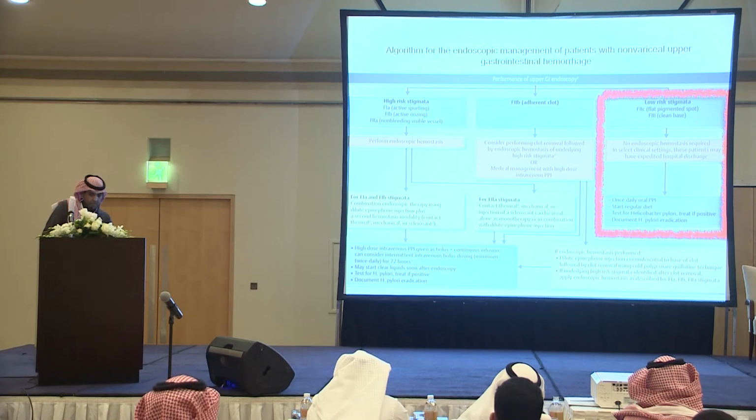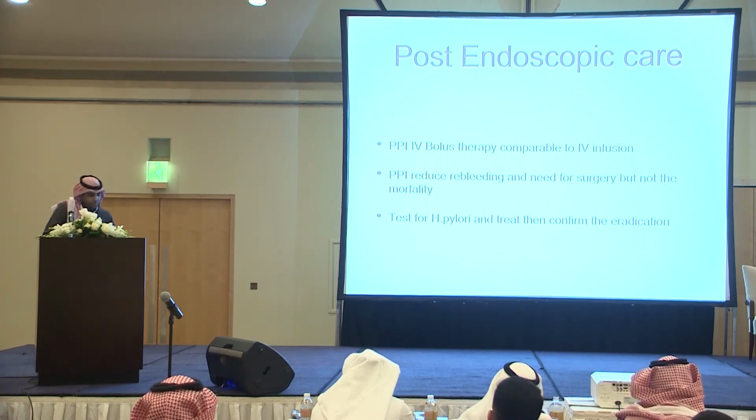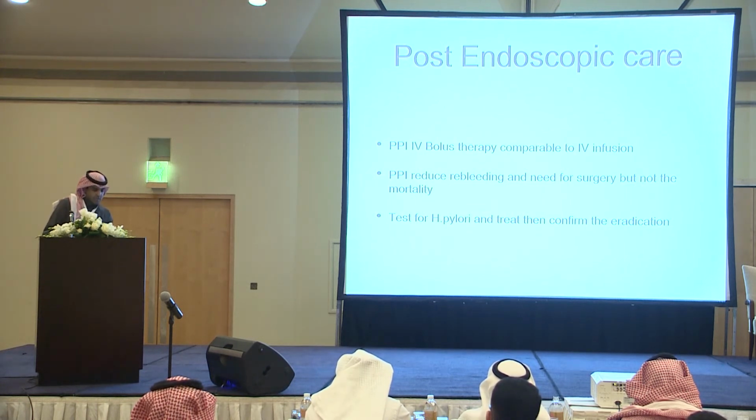A very important thing is post-endoscopic care. The patient has to take IV PPI for 72 hours. Usually IV bolus is comparable to IV infusion. Post-endoscopic PPI is found to reduce rebleeding and the need for surgery, but there is no role in reducing mortality. Another very important thing is testing for H. pylori and treating it, and then you have to confirm eradication. That's very important. It has to be done for every patient who has H. pylori.